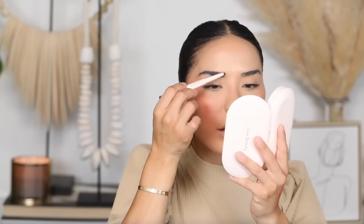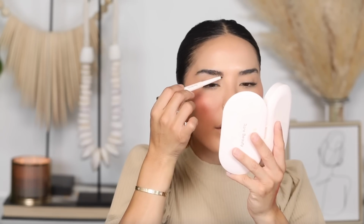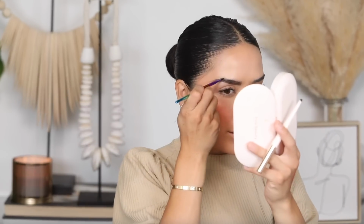This pencil actually reminds me of, is it the Hourglass one? It's a very similar one from Hourglass. I played with a couple brow pencils similar to this style. I'm actually gonna grab my brow pencil and kind of work with what is already on the brow to fill it in, just so it looks even. Wow, it looks really good. I like the color. I love the way this looks. Just so natural. What's going on with me, guys? I'm becoming a natural girl.